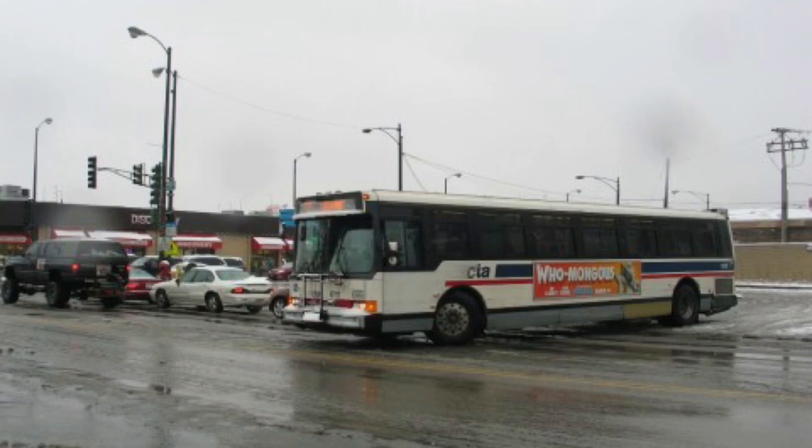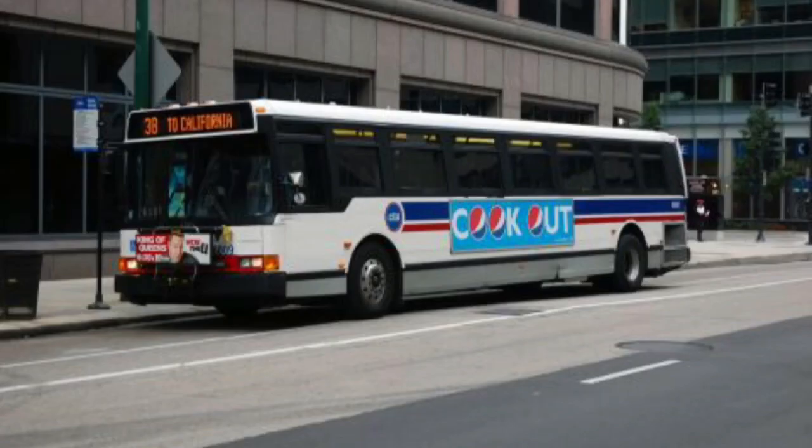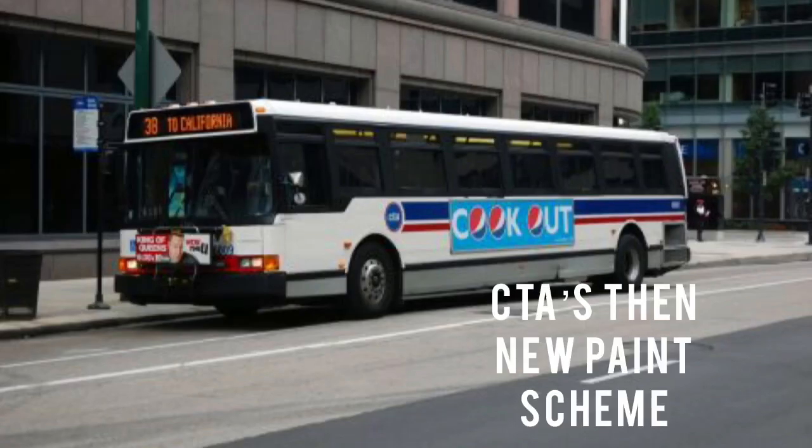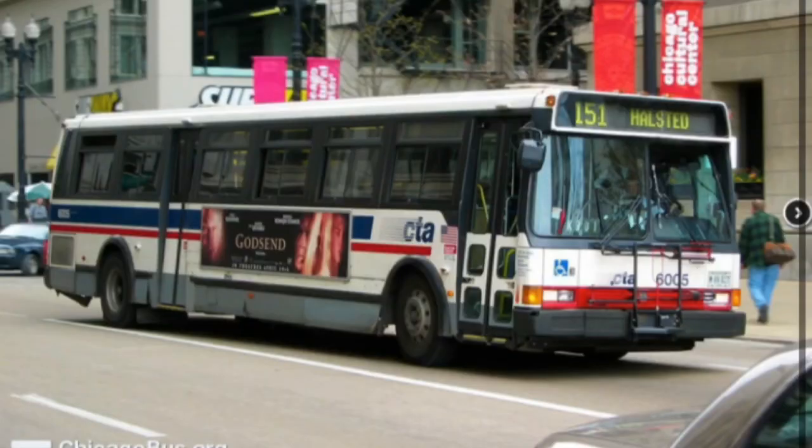Starting in 2004, a portion of the 6000 series buses began to undergo a midlife rehabilitation. In addition to mechanical improvements and a new coat of paint, the buses also received LED destination signs, which offer greater visibility and reliability compared to the flip dot signs which they originally had in the buses.